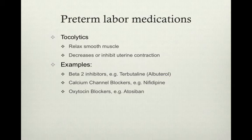Calcium channel blockers, examples of this would be nifedipine, and that would be to control blood pressure and/or contraction of smooth muscles. And then oxytocin blockers, where oxytocin or Pitocin is what the body secretes to initiate the contraction, like Atosiban.